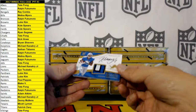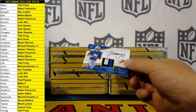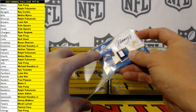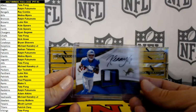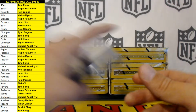Kenny G. Three color patch, 5/99 for the Lions. Good looking card. All on card. That's always nice. Nice hit for the Lions. Going to MK Jr. Kanakery on the board.